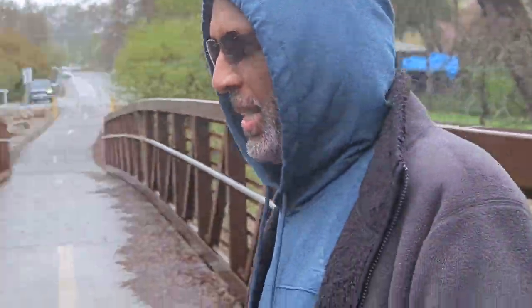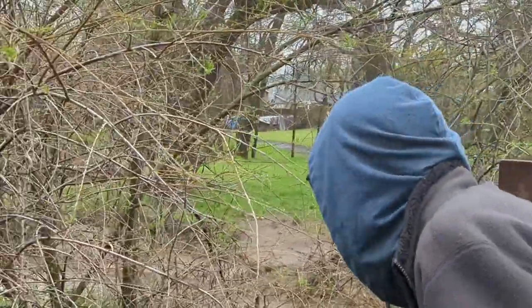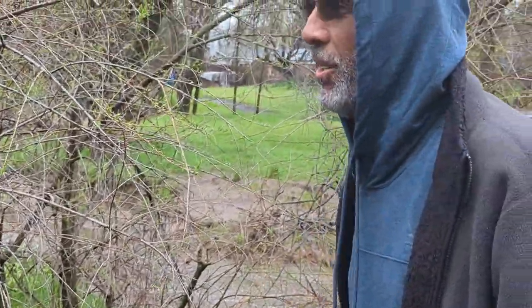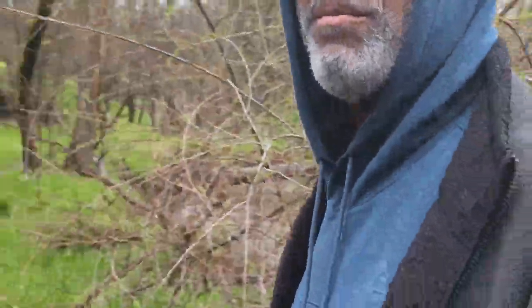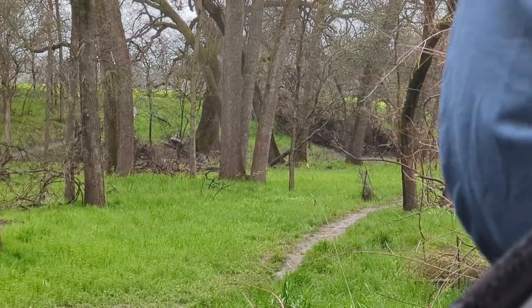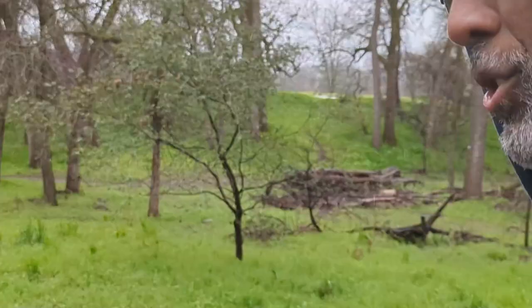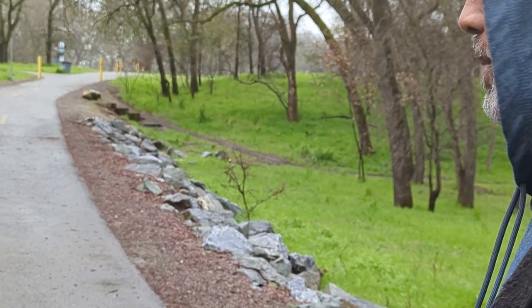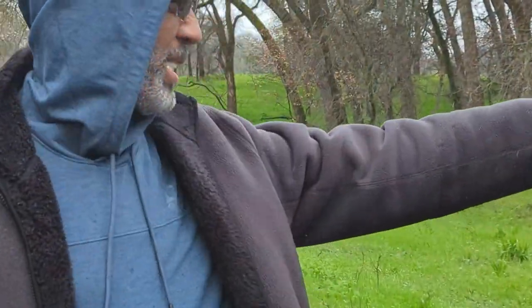It's more misty than rainy. So one of the things that also makes for great pictures is water drops. We'll see if we can find some. But in the meantime, I'd like you to notice this trail.